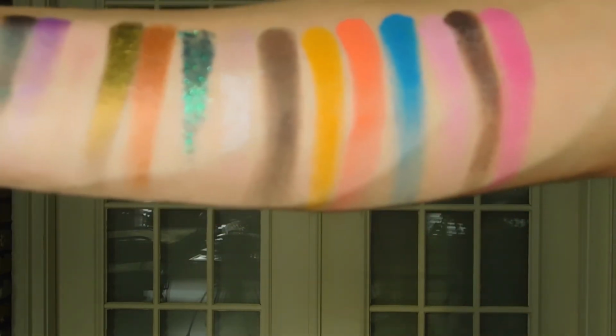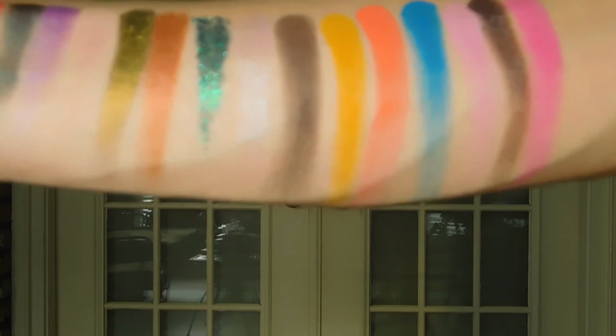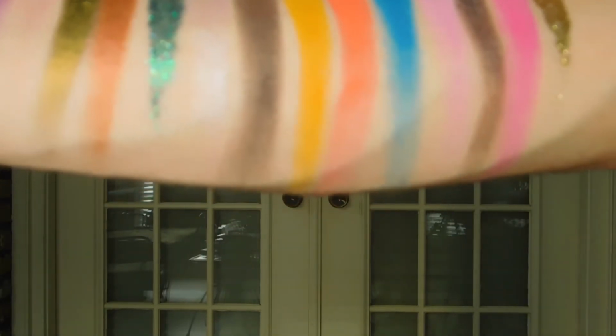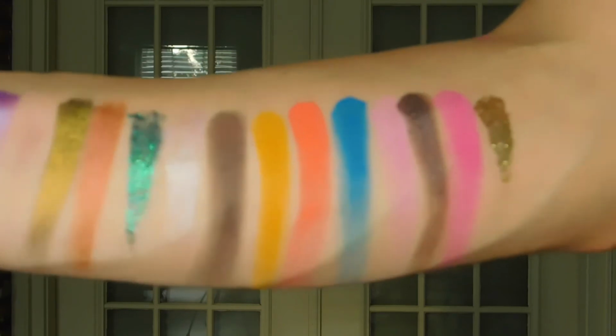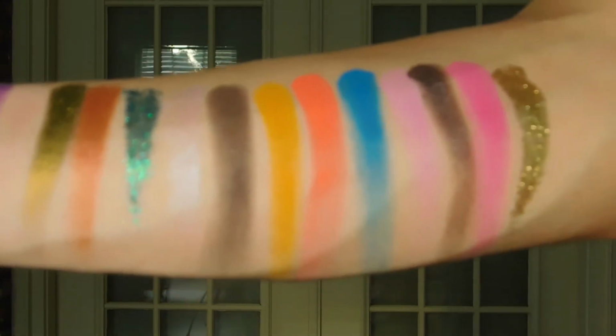I totally skipped Pepper Bodie, my bad. I don't know how I missed it. But it's another glitter, so it goes right before Busybody. I'm so sorry about that. I don't know what I was doing. And because the glitter needed a little bit more, just because it's pretty. Look at that.